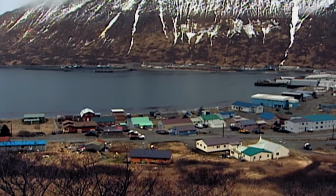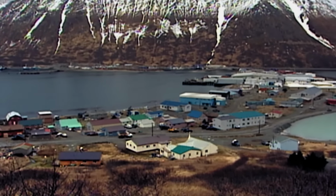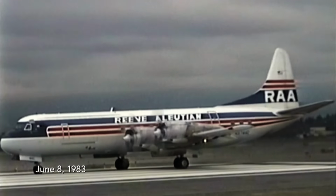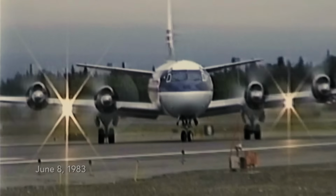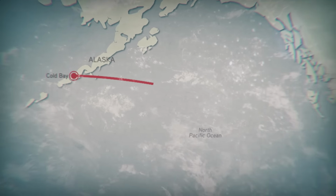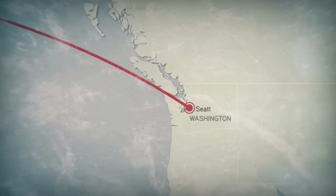Though the DC-10 never lost another engine, it takes only a few years for a different aircraft to face the same terrifying event. In Cold Bay, Alaska, Revolution Airlines Flight 8 is set for takeoff. Destination, Seattle, Washington. The route will take the plane over a wide area of the icy North Pacific. Captain James Gibson is a hardened bush pilot with more than 25 years' experience.